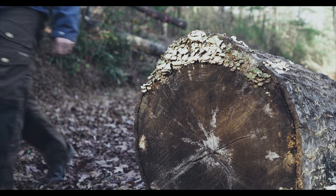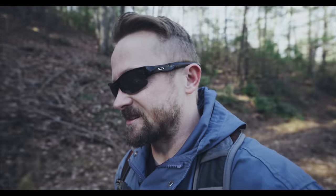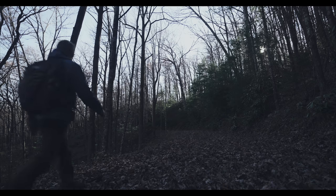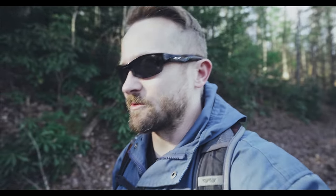Other terms that you will sometimes hear are waterproof, which means theoretically it should not leak, if they're being honest. You will also see water resistant, which means it will leak with enough moisture. You'll see windproof, wind resistant. You will see tear proof or tear resistant. And there's a huge difference between proof and resistant.